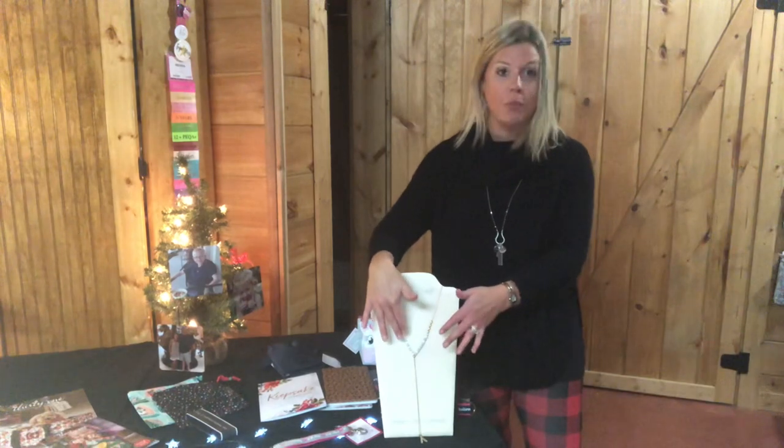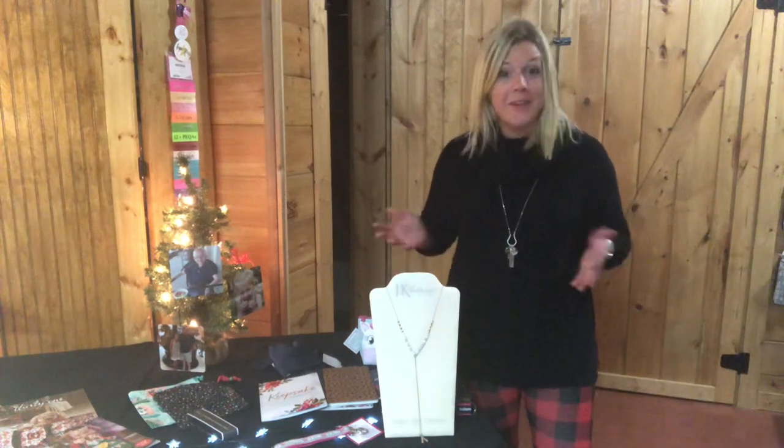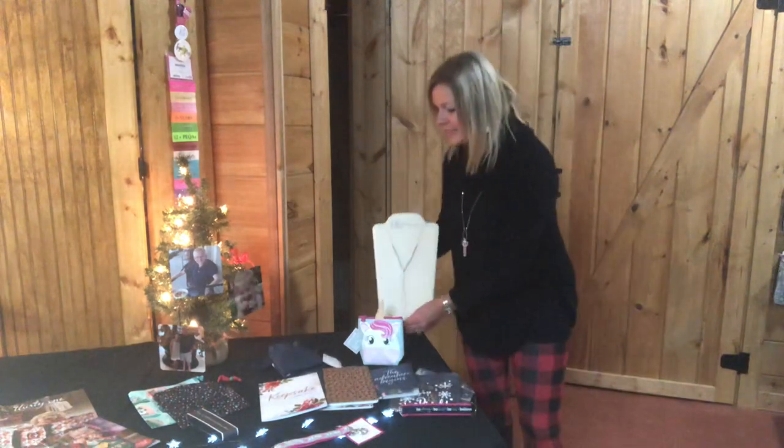It comes in white marble and blue marble. So this will fit perfect in a stocking. And it's like the gift that keeps on giving because you have so many ways that you can wear it. So that is the gallery necklace.